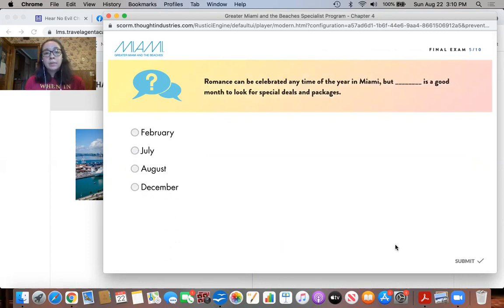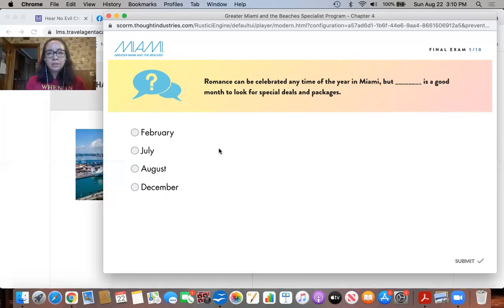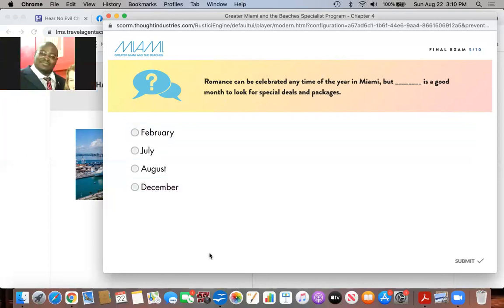All right. Romance can be celebrated any time of the year in Miami, but blank is a good month to look for special deals and packages. February, July, August, or December? February. I think that's what it said. Anyone remember? I mean, the spas are July through August by Miami Spa months. So, but if they're looking overall.